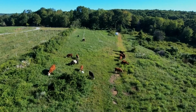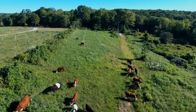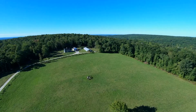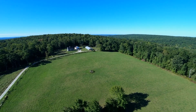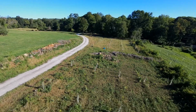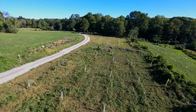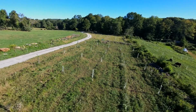That's what we raise. We have 16 head of Hereford cattle, and we graze about 25 acres. And the total farm is 134 acres. We also grow vegetables, and we have a few other things kicking around here and there now and then, like chickens and pigs and things, but mostly it's beef, cattle, and vegetables that we raise.